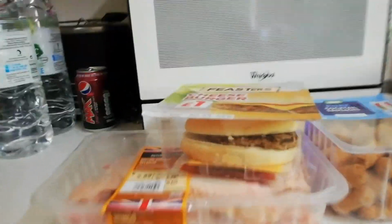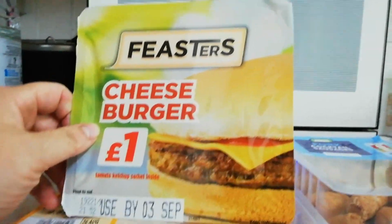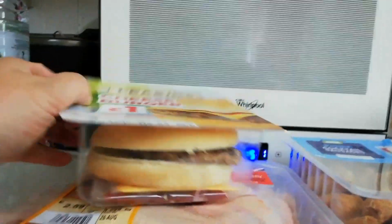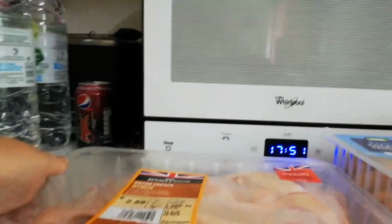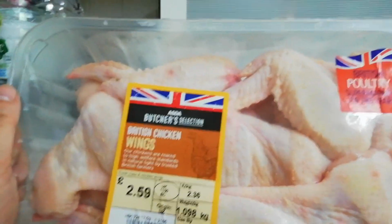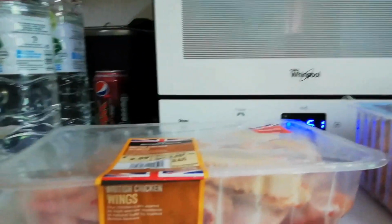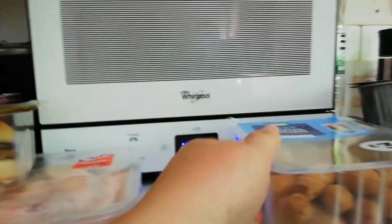Now, on to the chilled stuff. I've got the family stuff first. Abby's cheeseburger, she loves this on the nights that she's going out to the youth cafe. Just a quick dinner for her. These are for the dogs. I can't say the word out loud or they'll come running to me thinking they're getting one. These get frozen as a treat for them. You'll have seen them in all of my hauls.